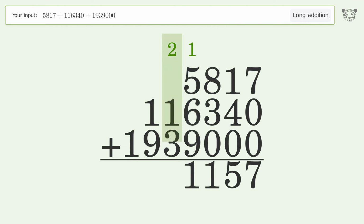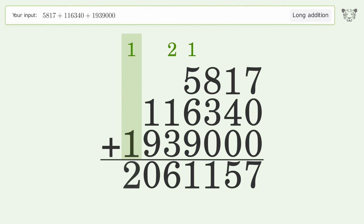2 plus 1 plus 3 equals 6. 1 plus 9 equals 10. Carry 1 to the millions place. 1 plus 1 equals 2. And so the final result is 2,061,157.